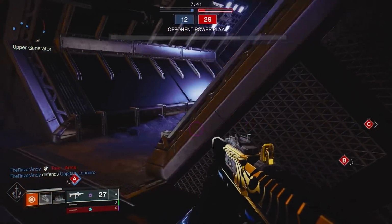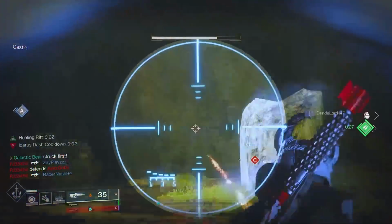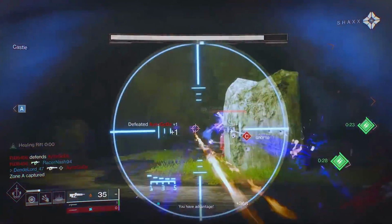especially if there's a good staircase somewhere to launch from. Once they're safely behind cover, Warlocks know that if the enemy tries to push them, they can just keep on healing between shots while in the rift.